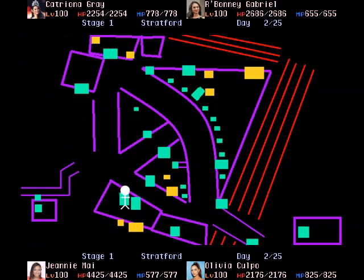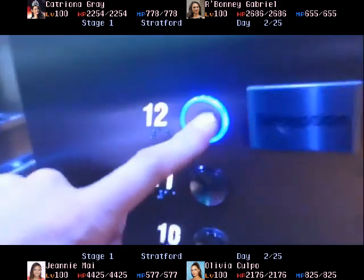So now we're going to the other lifts up to the Posh Twats Hotel. And these lifts go non-stop all up to floor 12.